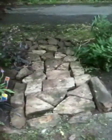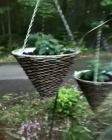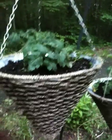These are just some lilies back here, daffodils that have gone the way. Kalanchoe. So, kind of through here, I put this little stone walk in today. That was some back-breaking work, but I just decided to put in a little stone walk. That's a burning bush. And I put some hanging baskets up today. I love these cones, right? These are patio tomatoes, so there'll be tomatoes growing in these baskets, which I just think is kind of cool.